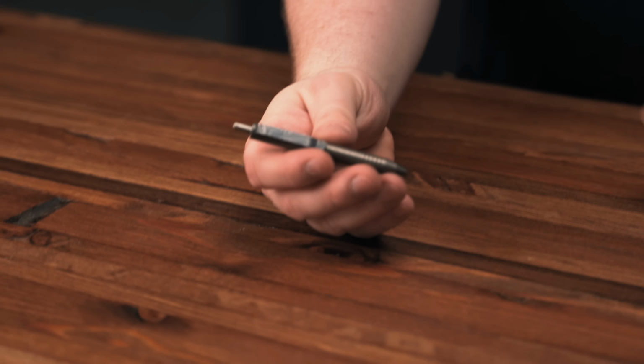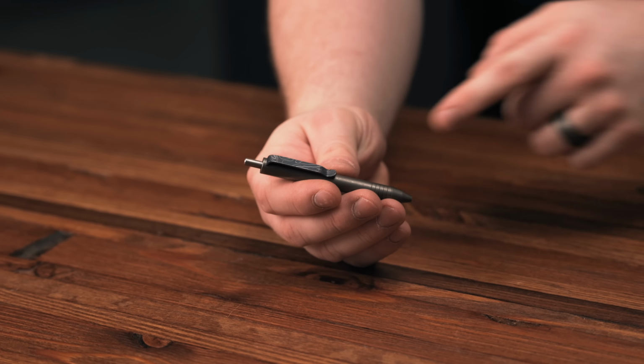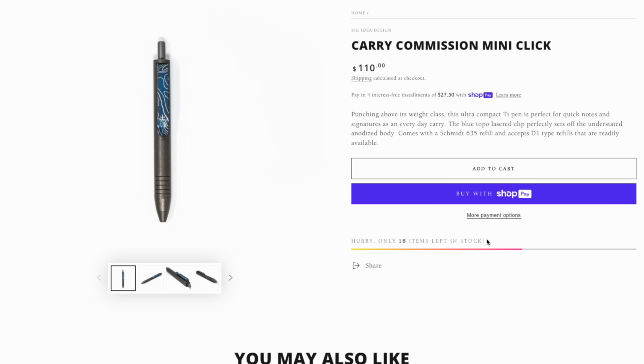This is probably the most carried pen for me. This is the bigidesign Mini Click, and this is the Carry Commission collaboration with the Topo Blurple clip and more of a stone washed finish. These are actually in stock at Carry Commission. If you want to go grab one, there's not many left. But we're gonna switch this out today just to kind of update the theme.